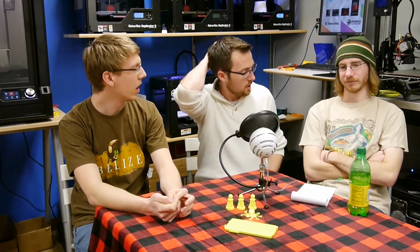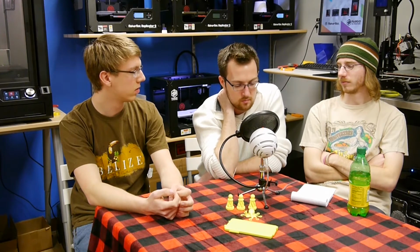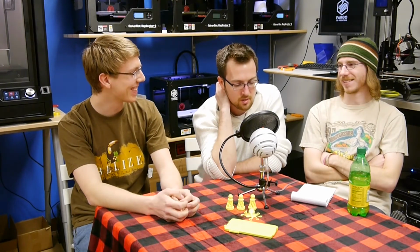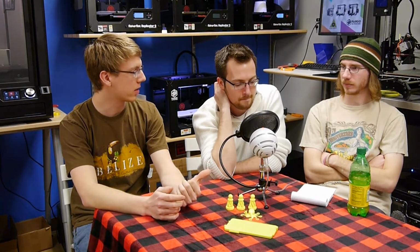Right. And what machines does that work for again? Most of them. Okay, I'm not familiar. Pretty much anything that uses Marlin for a firmware. I don't know if it works with the MakerBot machines or not. We're going to be beta testing something.